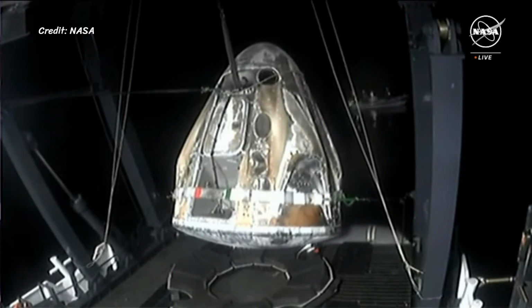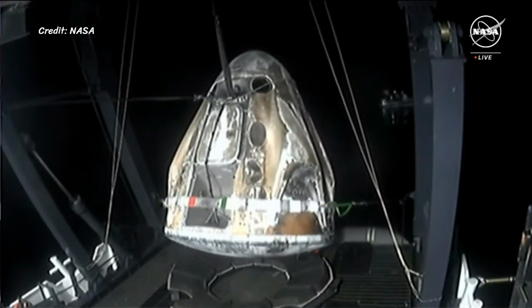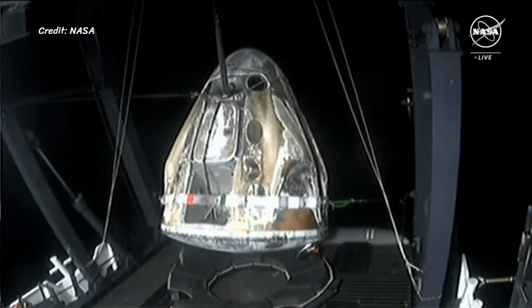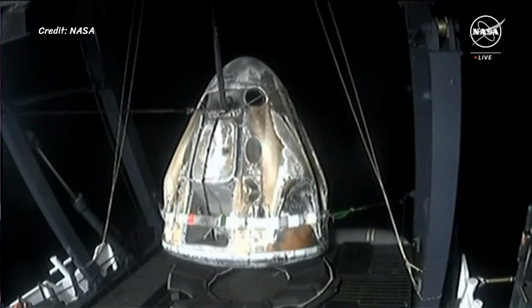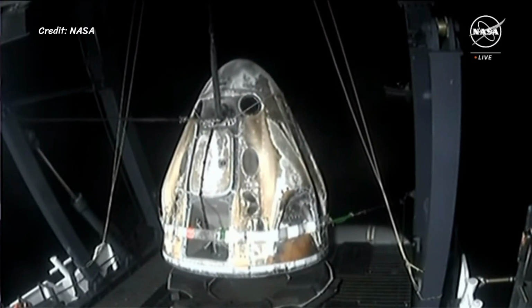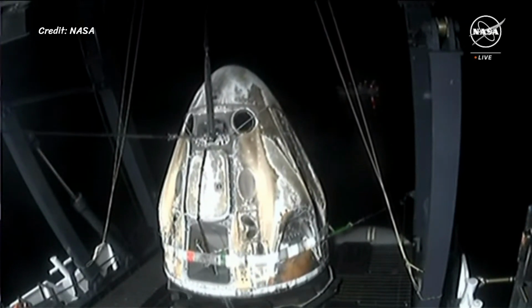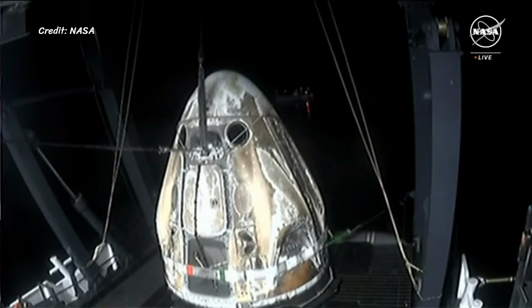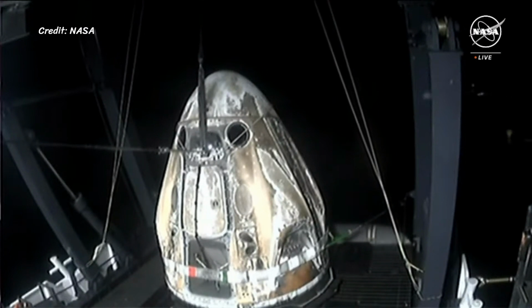All in all, this seems like a pretty quick recovery. Let's see, if we had splashdown at 2:47:57. I don't want to call this for sure, but this definitely feels like one of the fastest recoveries I've ever been a part of. SpaceX, welcome aboard the recovery vessel.